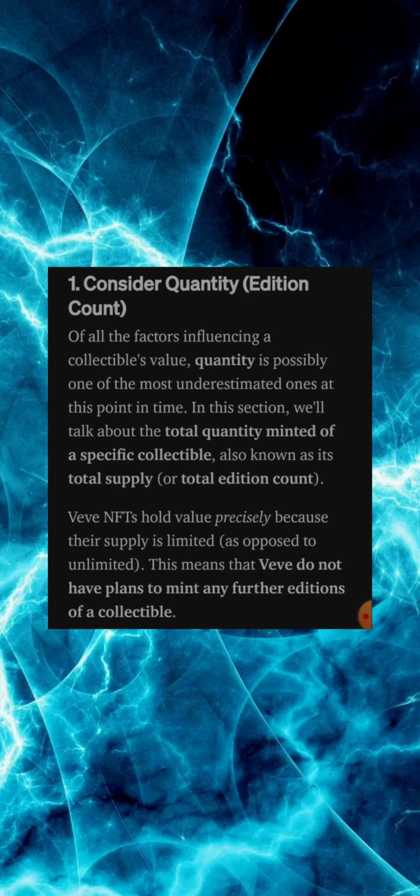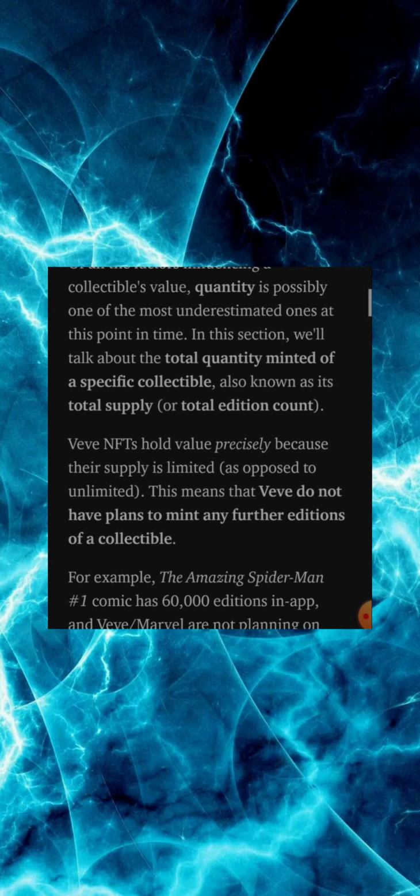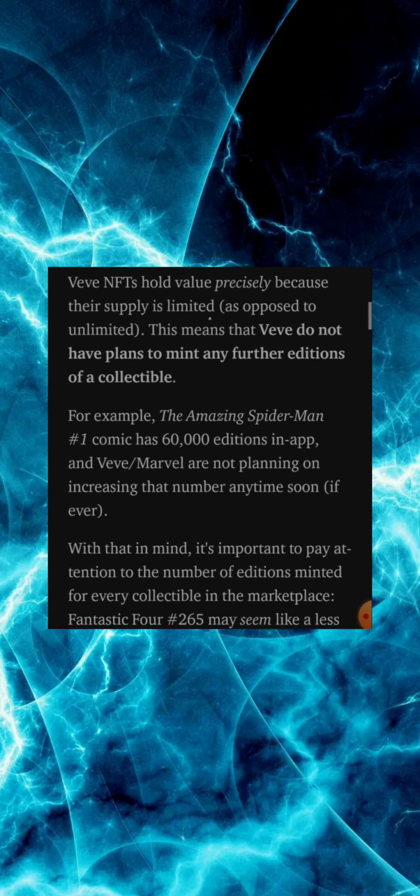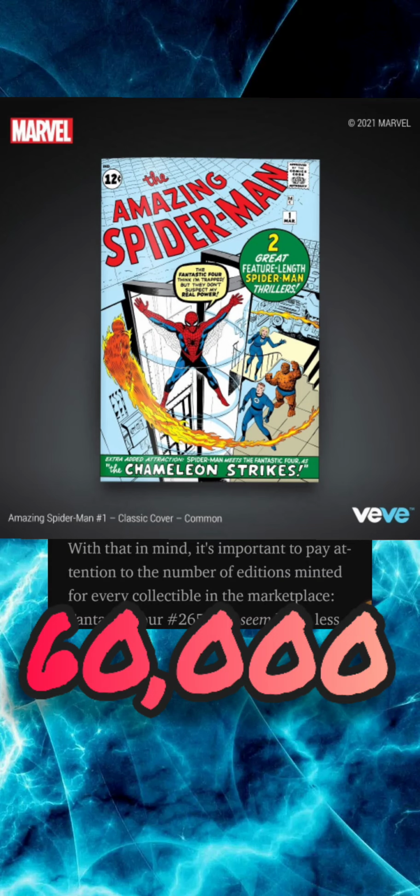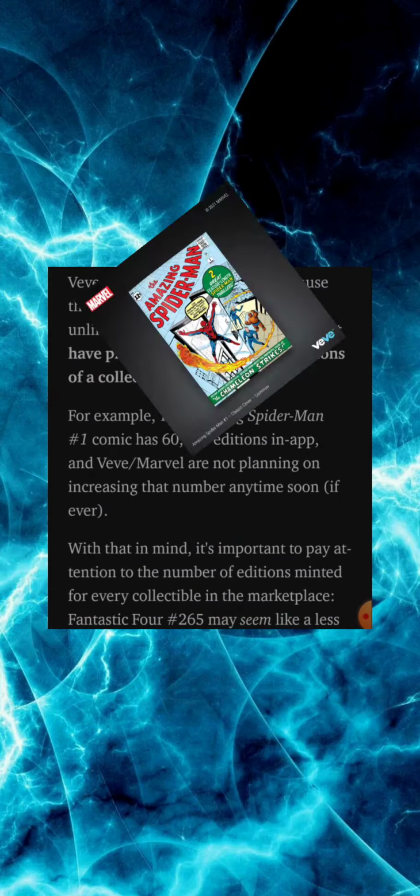Of all the factors influencing a collector's value, quantity is possibly one of the most underestimated ones at this point in time. In this section, we'll talk about the total quantity minted of a specific collectible, also known as its total supply, or total edition count. Veve NFTs hold value precisely because their supply is limited, as opposed to unlimited. This means that Veve do not have plans to mint any further editions of a collectible. For example, the Amazing Spider-Man issue number 1 comic has 60,000 editions in the app, and Veve and Marvel are not planning on increasing that number anytime soon, if ever.